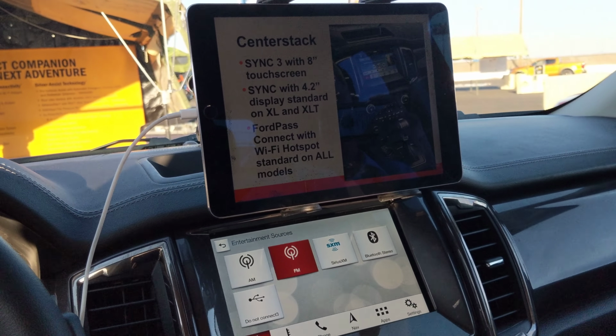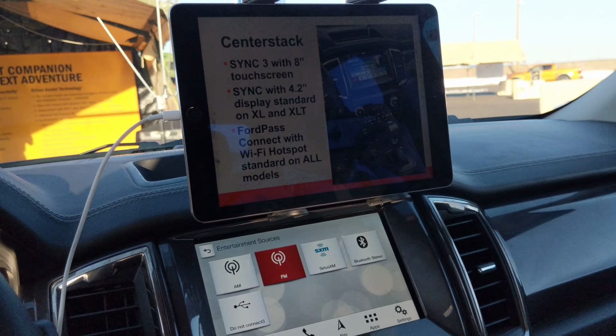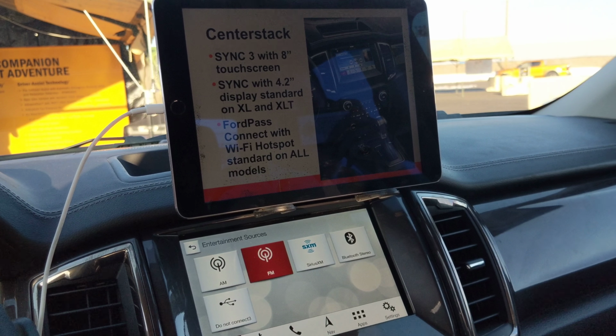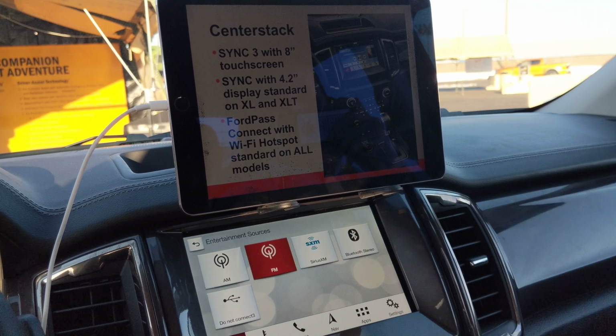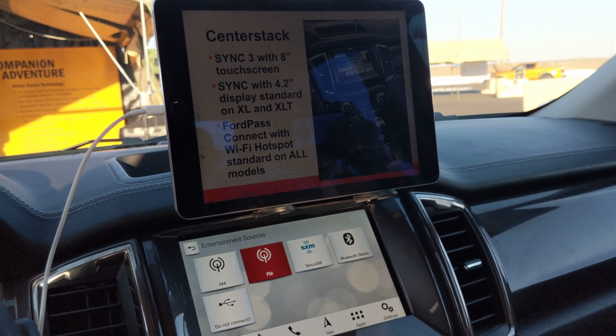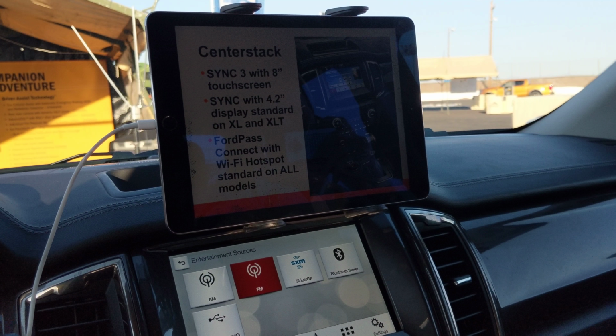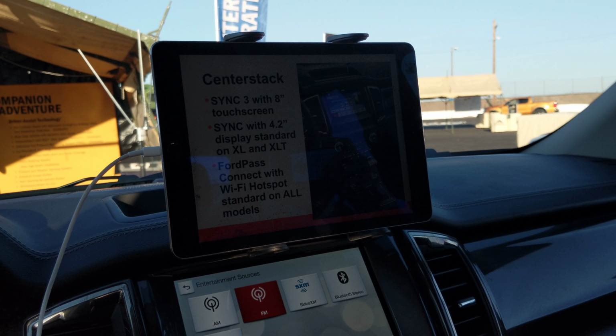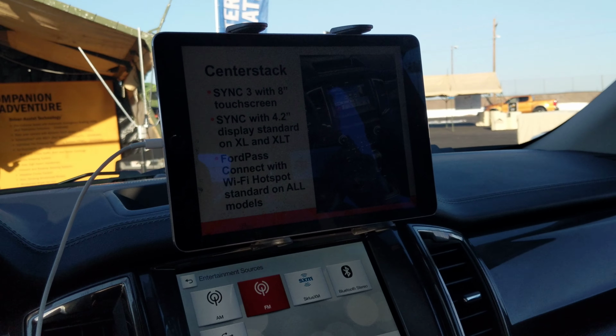Center stack has Sync 3 with 8-inch touchscreen for Lariat. If you're in XL and XLT, you only have Sync with the 4.2-inch display. Any Ranger model will have FordPass Connect and Wi-Fi hotspot as standard feature. So that's really, really a fantastic feature to talk about, specifically for the adventure-ready people that we are targeting with this vehicle.